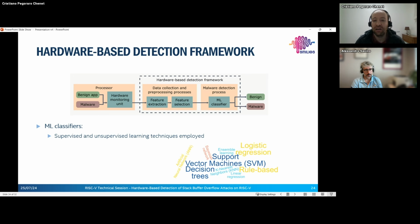They are, for example, artificial neural networks, support vector machines, more simple like logistic regression, more complex like ensemble learning, decision trees, k-nearest neighbor, rule-based, and also linear regression. All of these are machine learning algorithms that can perform the classification in the hardware-based detection approach.